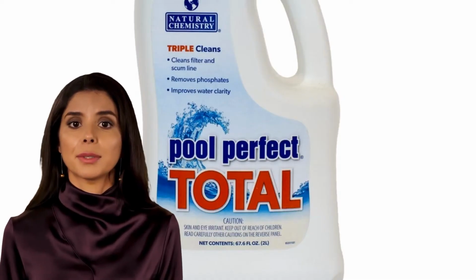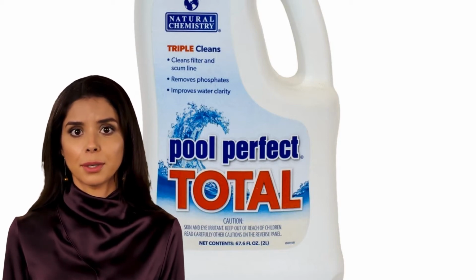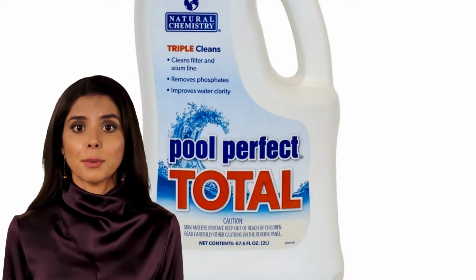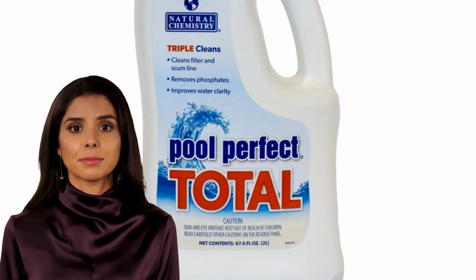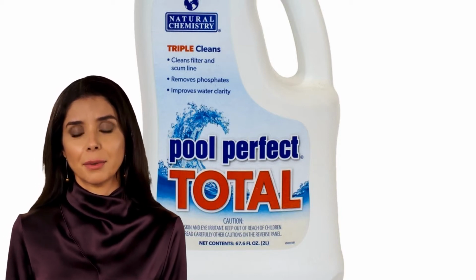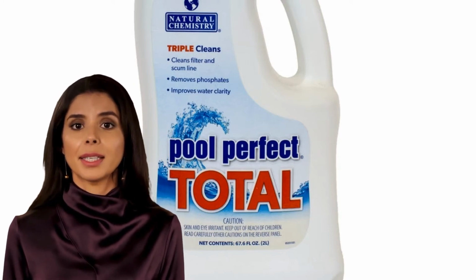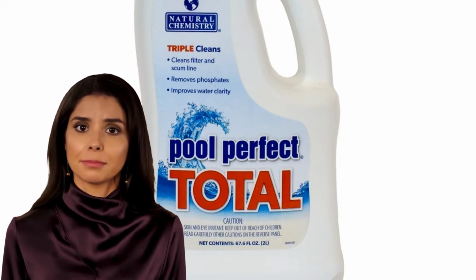What is Natural Chemistry Pool Perfect Total? Natural Chemistry Pool Perfect Total triple cleans your swimming pool. The product aids in cleaning filters and scum lines with natural-based enzymes that break down pollen, sunscreens, and other waste. Pool Perfect Total uses the industry-leading phosphate remover to control phosphate contamination. Lastly, it aids in clarifying the water, making your pool sparkling clear.